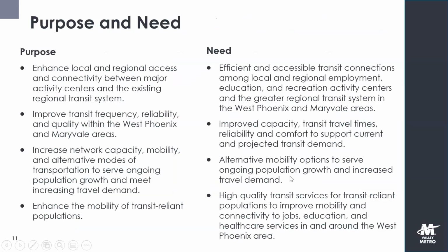So really what we're looking for with the purpose of adding high-capacity transit into this study area within West Phoenix is acknowledging that there's room to grow, and that enhancing the options that people have to get around in ways other than just driving is going to be a major benefit to everyone that lives, works, and wants to get to activity centers within the West Phoenix area. We want to improve access, and we want to provide a fast, clean, and affordable alternative for people to get around.